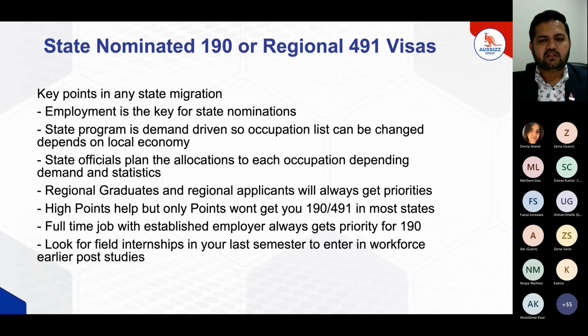High points can help, but in most cases, only points will not get you 190 or 491. You should have at least employment or relevant employment in your field of studies and field of nominated occupation. Full-time jobs always get more priority for 190, so you should always look for full-time employment opportunities. If you are in the last year of studies, always look for internships in your field of studies as well, because eventually it will lead you towards employment either with the same employer or a different one.